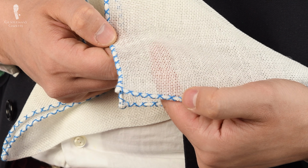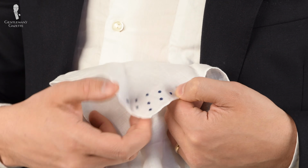In today's video, we're sharing 9 essential pocket squares that we feel belong in every gentleman's collection.